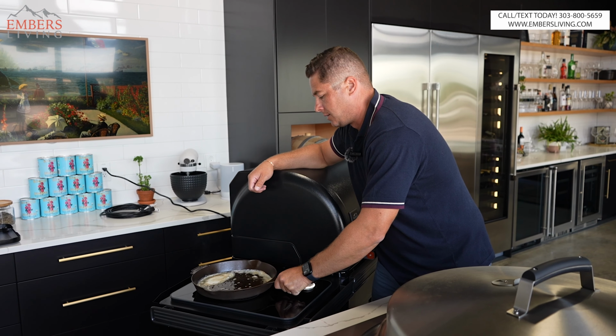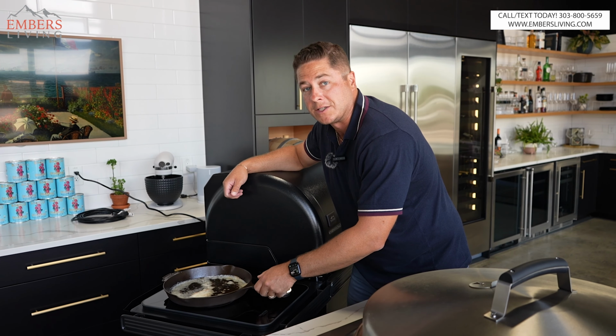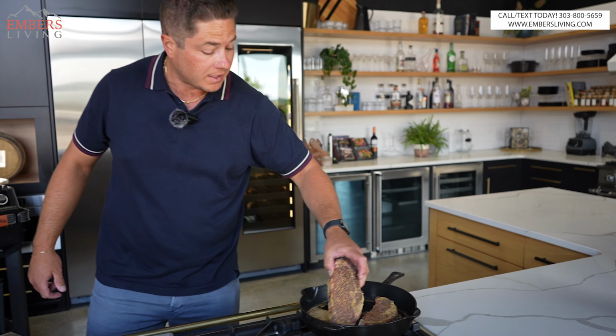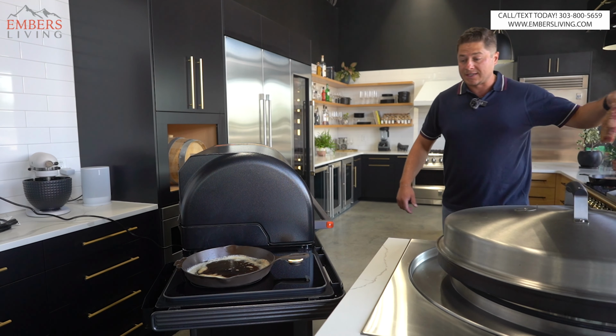Yep. Cool to the touch. Made me a little nervous to try it. Here we go. First one going in. Love that sizzle. That means we're getting a nice sear right into the butter. All right, let's see if we can accomplish the same thing.